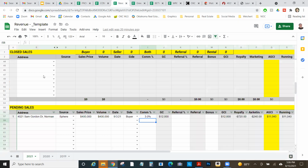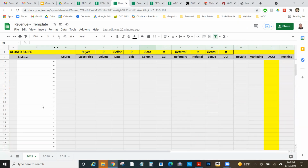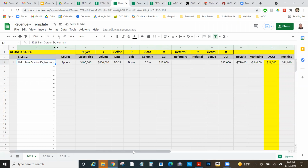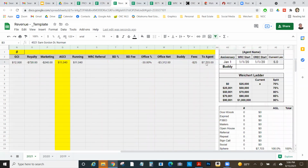So you can see our properties down here in our pending sales, 4021 Sam Gordon Drive. It's got all the info. When I close it, all I have to do is scroll up to my closed sales section. I'm going to click the drop down on the next blank, and I'm just going to click the property. Boom, it's closed. I'm done. The amount over here should be the same amount that I'm expecting to get a check for, and I don't have to change anything else about it.